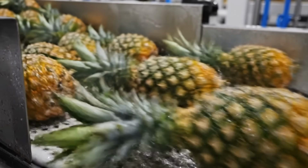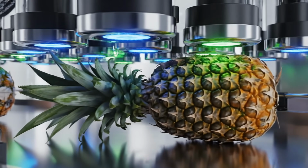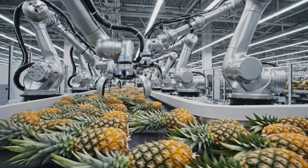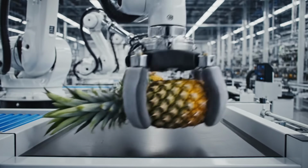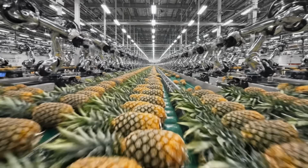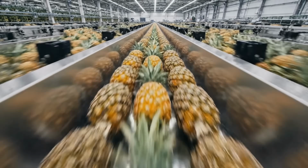Finally, the thoroughly washed pineapples emerge, gleaming and ready for the next stage of processing. Precision optical scanners analyze each pineapple, identifying imperfections and ripeness instantly. AI-driven robotic arms swiftly sort each pineapple by size, color, and ripeness with unmatched speed. So pineapples zoom along dedicated channels, ready for the next stage of processing.